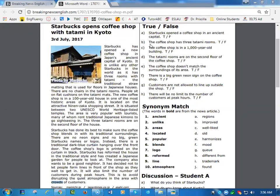Let's do the true false. Then I'll get your summary of the article. Can you read A and tell me if it's true or false? Starbucks opened a coffee shop in an ancient capital, Kyoto, in Japan. The coffee shop has 3 tatami rooms. Yes, she has 3 tatami rooms on the 2nd floor. And what about A? What was A, true or false? It's true. Good.